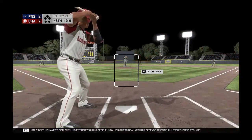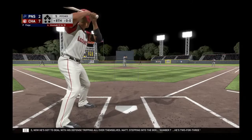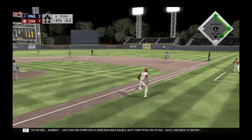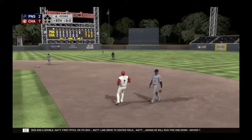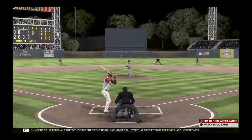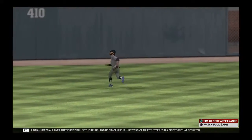Stepping into the box, number 7. Leading off the inning, he's 2 for 3 with a home run and a double. First pitch on its way. Line drive to center field. And he will run this one down, moving to his right, and that's the first out of the inning. Jumped all over that first pitch of the inning, and he didn't miss it. Just wasn't able to steer it in a direction that resulted in a leadoff hit.